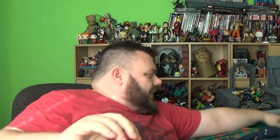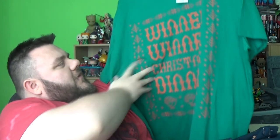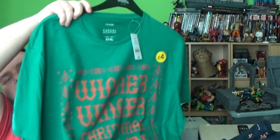And then finally, guys, the final one I picked up today was Winner Christmas Dinner. Just a basic t-shirt, £4 at your local Asda. I thought I'd use this over Christmas. Obviously I know it's Winner Chicken Dinner, but this is Winner Christmas Dinner, with Fortnite and stuff using that phrase quite regularly. You might get away with that as a geeky t-shirt, Fortnite-ish over Christmas, is what I thought.